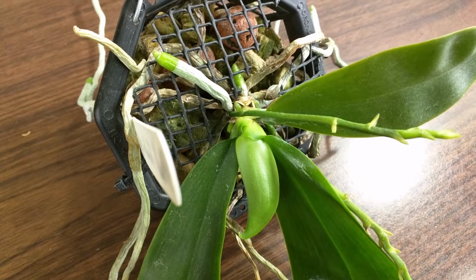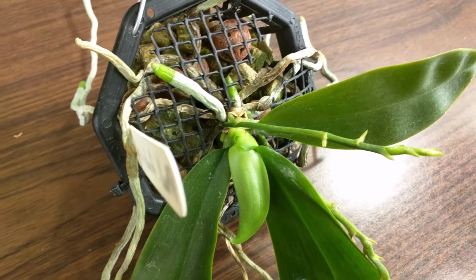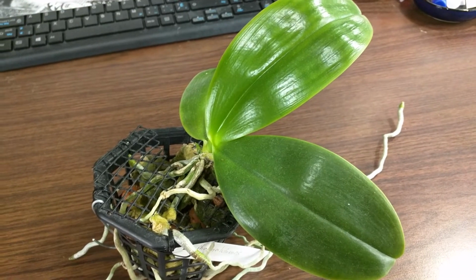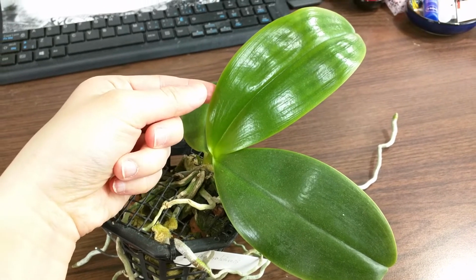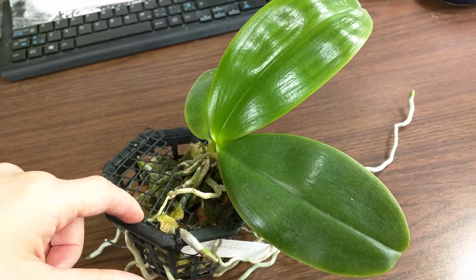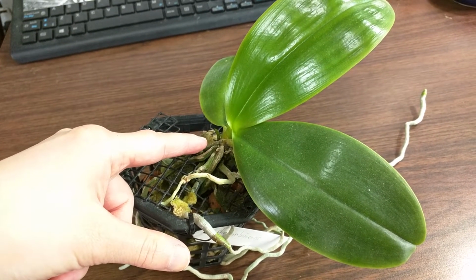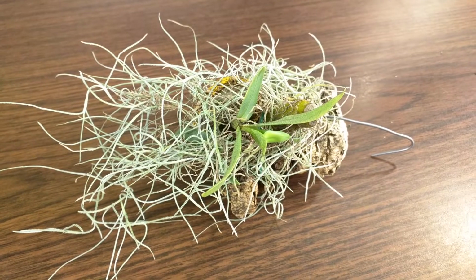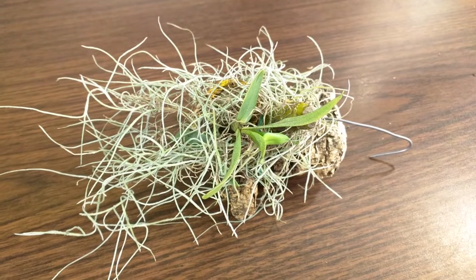It's pushing out a new leaf and actually 2 new flower spikes, so I will have a total of 4. This is my Phal amboinensis, and this leaf, it's a bit difficult to tell on camera, but it's a little bit stripy, so I think this plant needs a bit more magnesium. And I also noticed that this flower spike has moved slightly, so I think this one is growing a little bit as well. And last but not least, this is my Dendrobium bellatulum, and it is in bud.